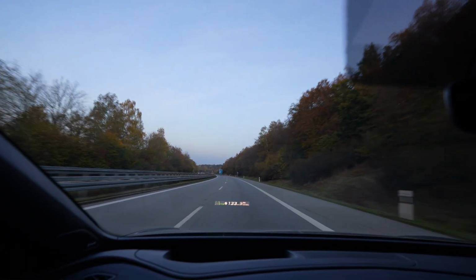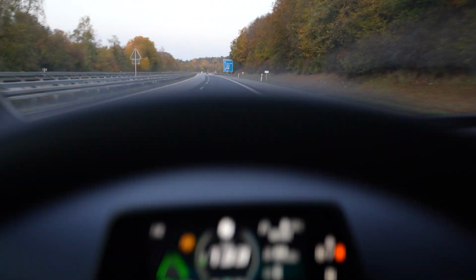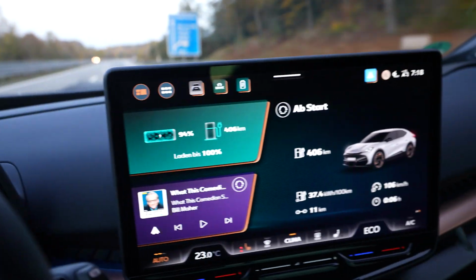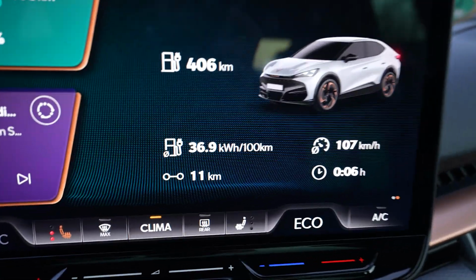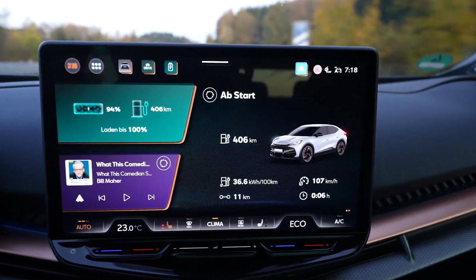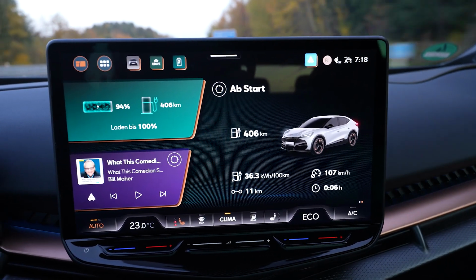I am on my way, driving 133 on the speedometer. That's 130 GPS speed. I started with 100%, I'm already at 94. Consumption right now is high. The first 10 kilometers are uphill because I have to do a charging test, so I started at Tronity in Passau, and then it's uphill. That's how it is.